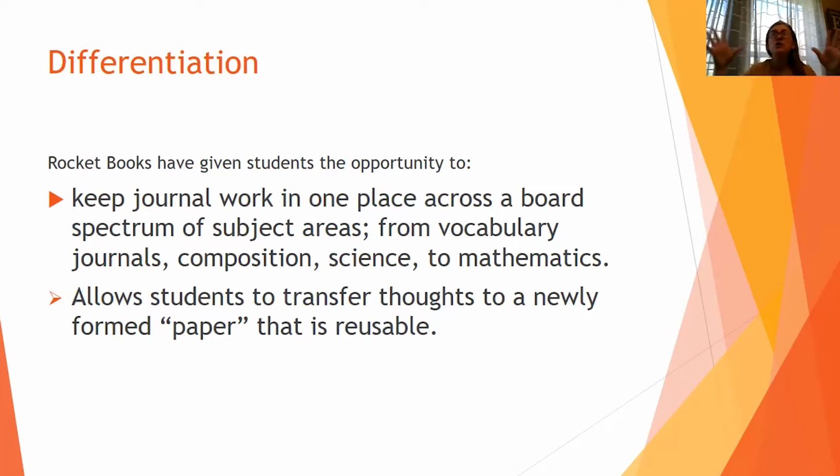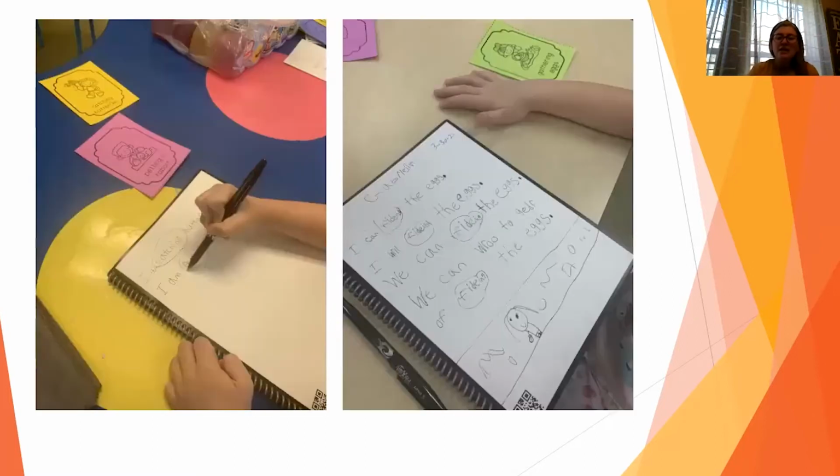And I am a huge advocate of dry erase boards. We use them religiously. Well, guess what? These notebooks are now like our dry erase notebooks, and I love it. I love it. So here's some pictures of my babies in my first grade class, and yes, that's what I call them. I know that's not politically correct, but they are my babies.